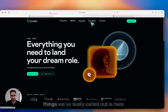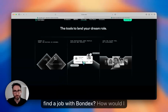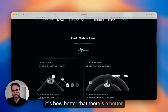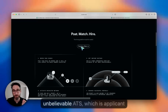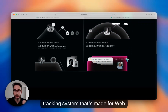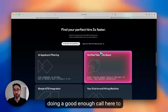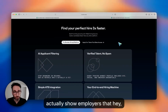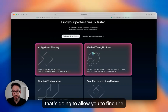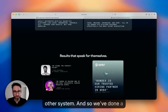And then the other 2 things we've called out here are, what does it look like to find a job with Bondex? How would I do that? And if you're a company, we also wanted to call out that there's a better way to hire. We've got the most unbelievable ATS, which is an applicant tracking system made for Web3. And we didn't feel we were doing a good enough job to show employers that we've got an AI powered system that's going to allow you to find the best Web3 talent better than any other system. And so we've done a better job of calling that out.